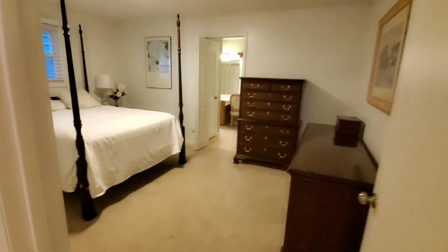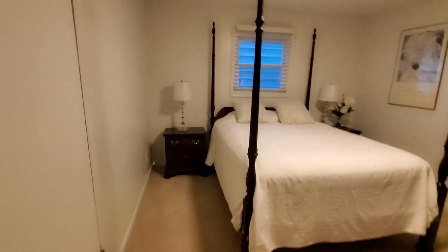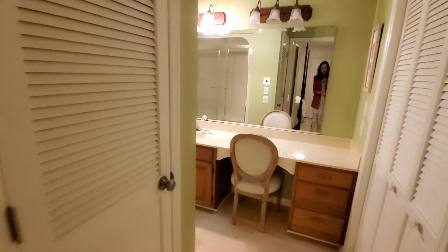Okay, so in here is your hallway. Here is the master bedroom. This does come fully furnished. This has not been rented out. The owners have just used it as a second home, beach home.